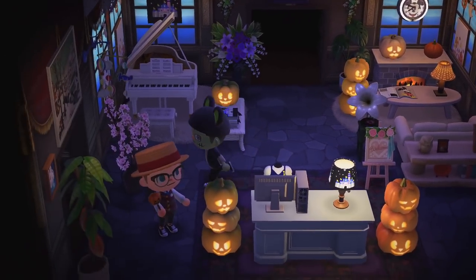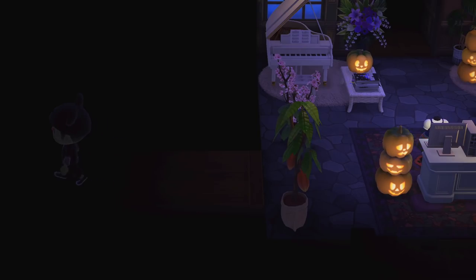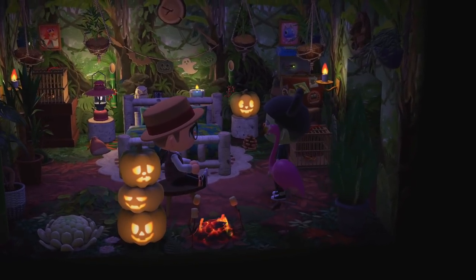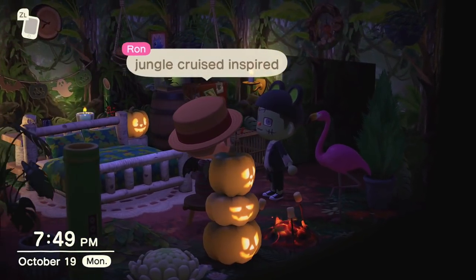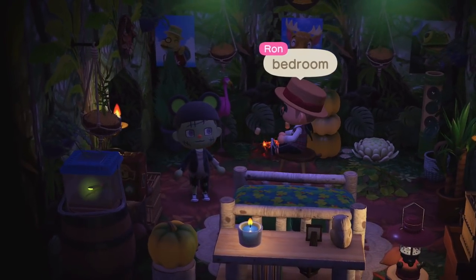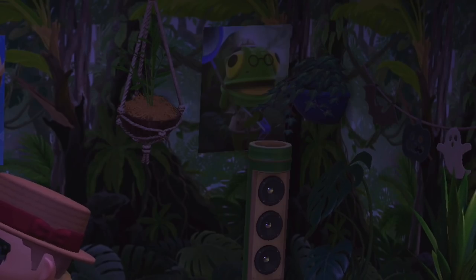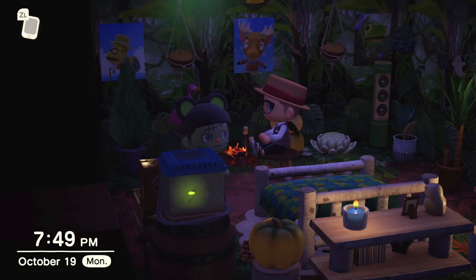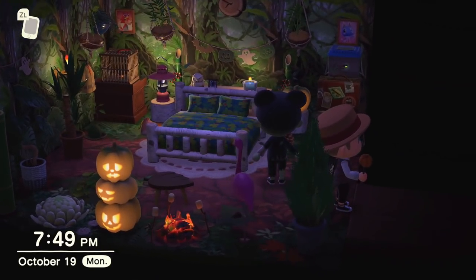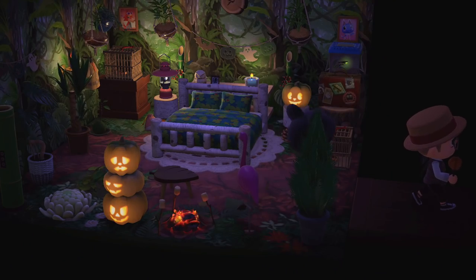All right. And now we are going to go down here to the left. Ooh, what do we have here? Ooh, hello. Beautiful jungle. What one is this? Let me see. Jungle Cruise inspired bedroom. All I know is that I'm enjoying it. What villager is that? Wait, who is that? Guys, you're gonna have to let me know a lot of things in the comments, because I don't know who that guy is. But they are cool, if they actually are a villager. That's so cool. Well, sadly, we have to flamingo to the next room.